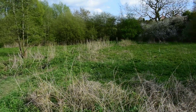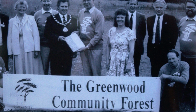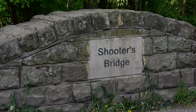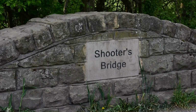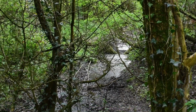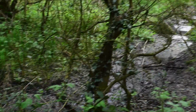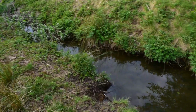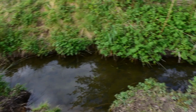It was at the bridge on the 19th of May 1994 that the park was officially launched as the Greenwood Community Forest by the then chairman of the local council, Councillor David Shooter. Hence the bridge was named Shooter's Bridge. The stream took another sharp left turn and headed across scrubland, now behind a protective fence, before meeting up with the colliery spoil heap, where it again turned and headed towards what is now the Oval.